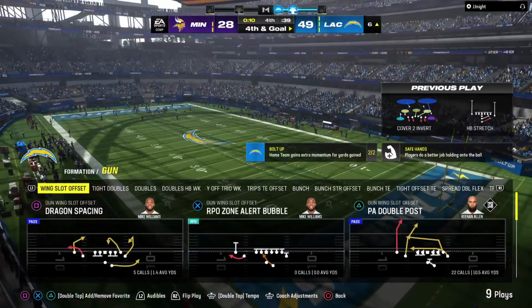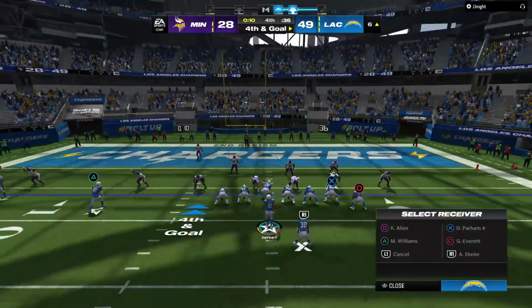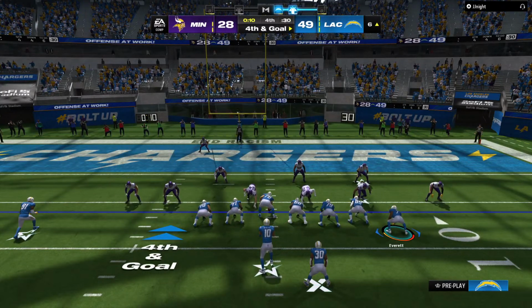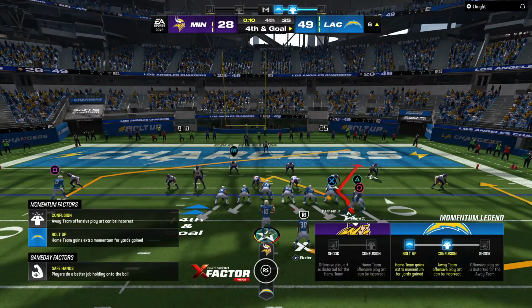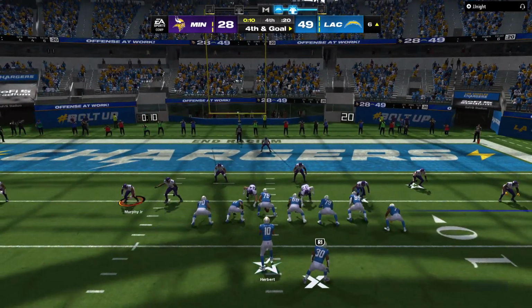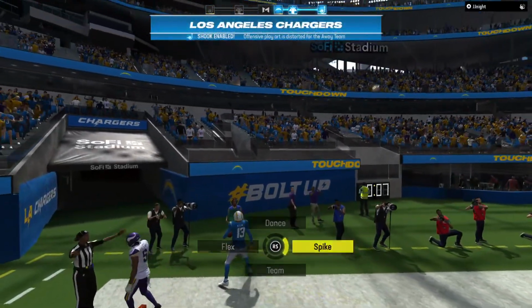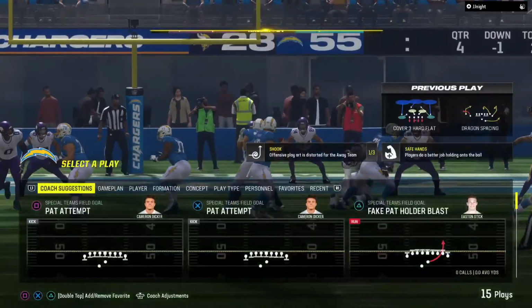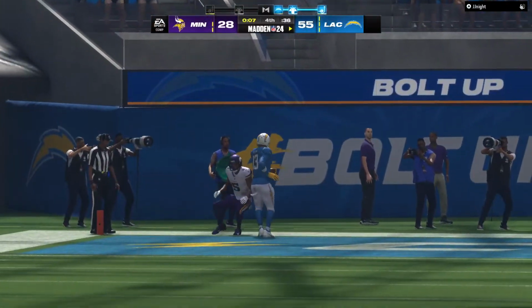It's just their first. They've got 2 more to use here in the final stages. And I guess not content to get another 3 here late, they'll try to add 6 more as they go on fourth and goal. They snap it to Herbert. Got a man, it's Allen for the Charger touchdown. It's a 6-yard touchdown pass. And the Chargers up the lead to 4 scores now here in this fourth quarter.